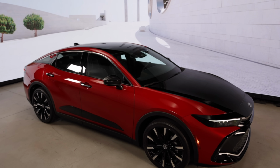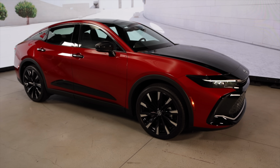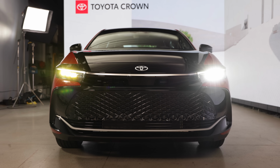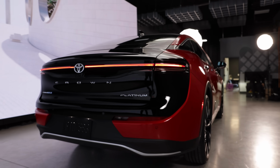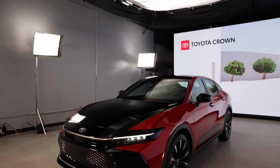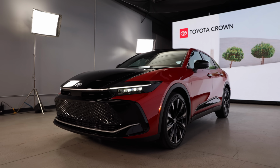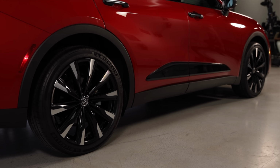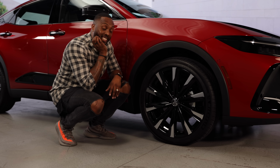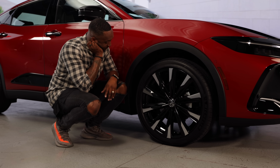The newest iteration of the Crown is looking to shake up the conception of what a sedan should be. I'm not completely sure if this is to replace the Avalon as Toyota's full-size sedan, but the design elements in the front bear a small resemblance to each other, while the rear of the Crown is unique to the lineup. Lower trims receive 19-inch two-tone wheels standard, while the Platinum trim has standard 21-inch alloy wheels with black accents. Yes, I said 21-inch wheels on a Toyota sedan.